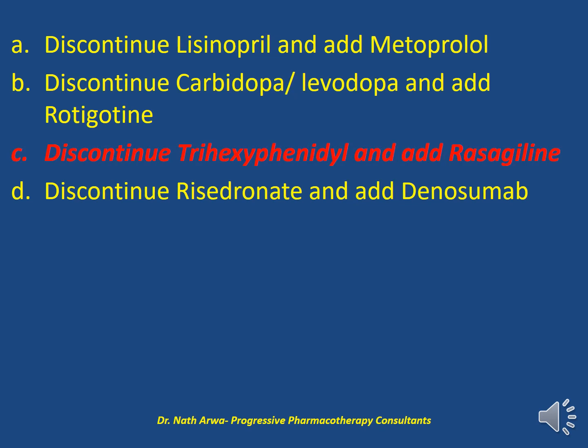So the correct answer here is I would swap trihexyphenidyl and add rasagiline in its place. To me, answer A is incorrect. Tachycardia isn't a common side effect of lisinopril if you read the literature out there, so discontinuing lisinopril wouldn't alleviate the tachycardia that AGM is experiencing. Answer B is incorrect as well. Carbidopa-levodopa doesn't commonly cause tachycardia, so discontinuing it would not alleviate the tachycardia.